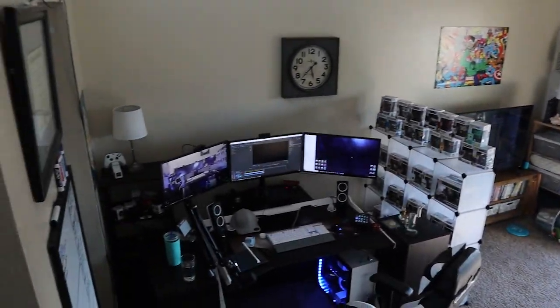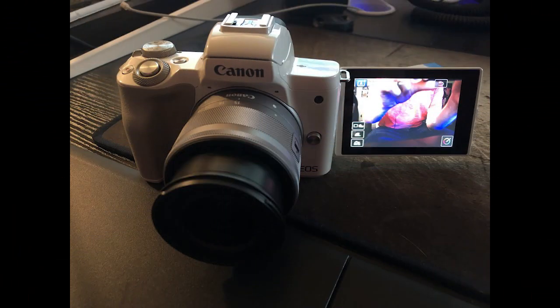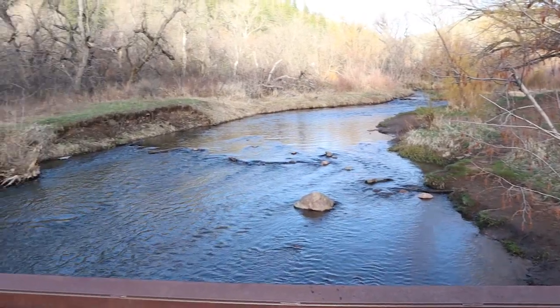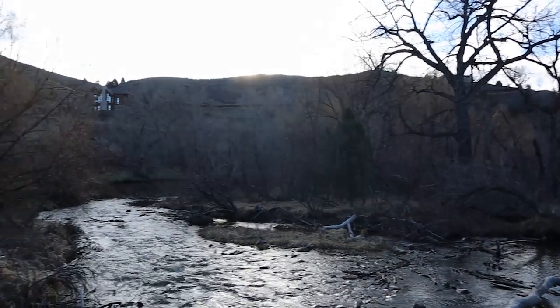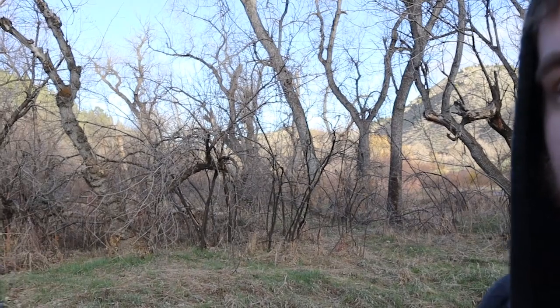And let's get on over to my Canon. This camera is great for recording. Let's go look at some live footage of how it can shoot. Look at this scenery guys. Let's just do a little 360 right here. What a beautiful scenery, right? Alrighty guys, that's how the Canon M50 can record. The quality is fantastic. It's also very simple to use.